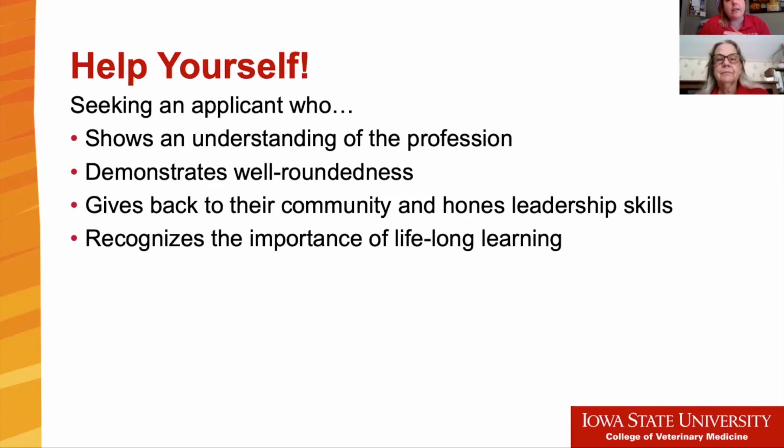And then recognize the importance of lifelong learning. The veterinary medical profession changes a lot and quickly sometimes. So you will always be learning about your profession. And if you can recognize that, I think that will help out a lot as well. So, great. I think that I will take a minute and step off my soapbox there.